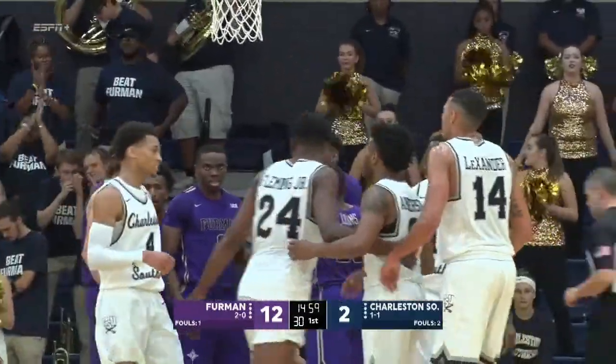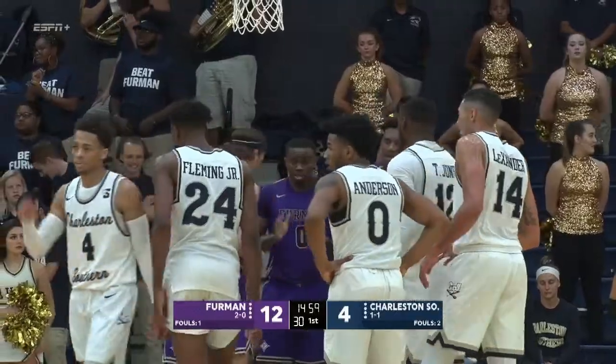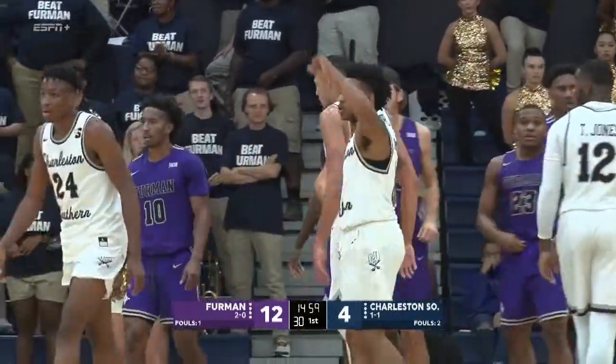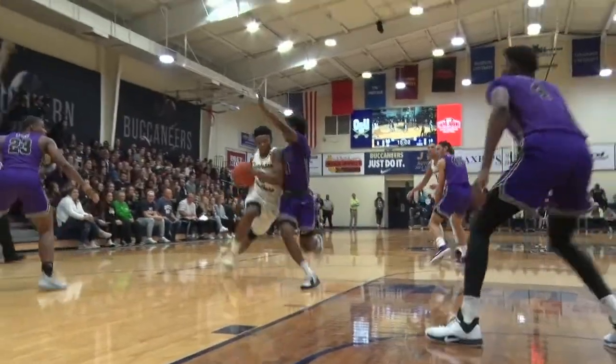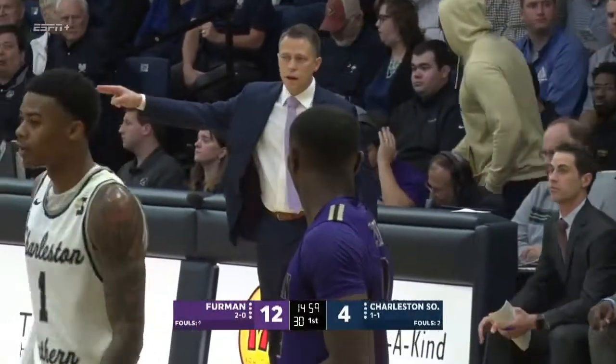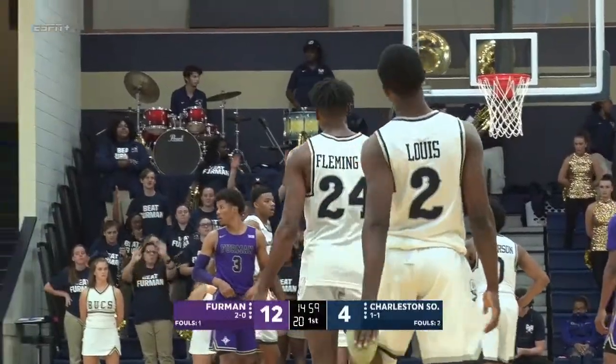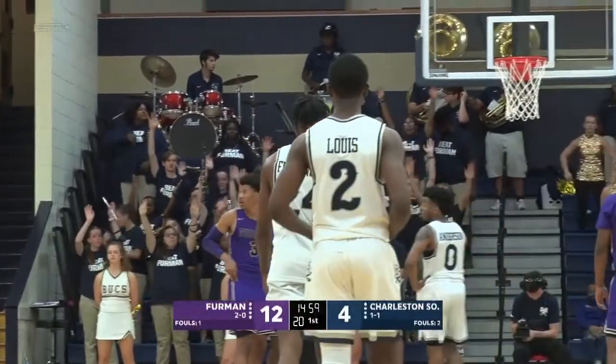Heading to the free throw line is going to be Travis Anderson. He's made a big impression on this game already. First with the steal, now with the bucket. A couple changes. Duncan Lizander's going to check out as well as Dee Dee Buskey, Nate Lewis, and TJ Porter will come back in. As Anderson will head to the line.